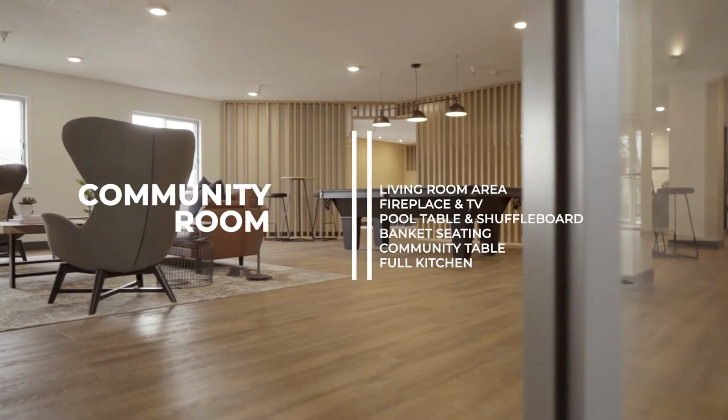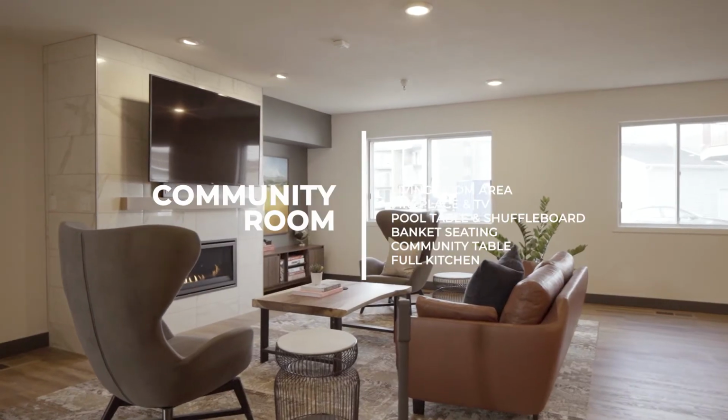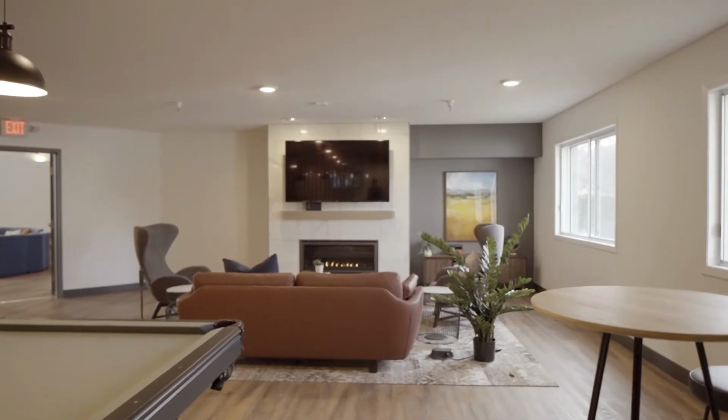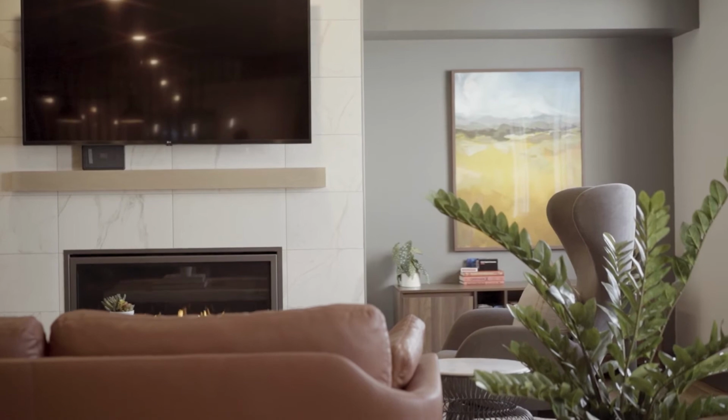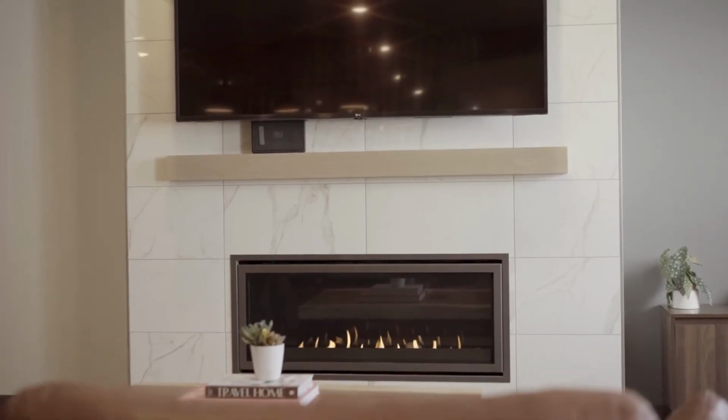Our new community room used to be a small single-purpose room, but now has been developed into a larger and multi-purpose space. The front seating area looks onto a beautiful fireplace and movie watching area, with stacks of board games nearby ready for residents to hang out.